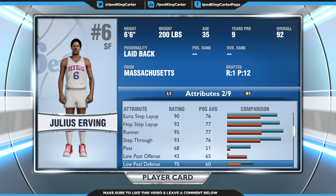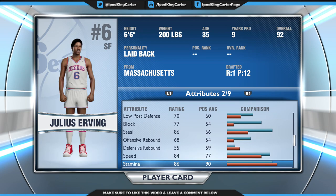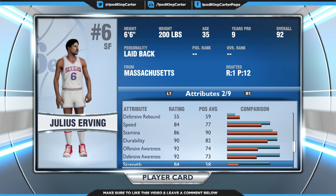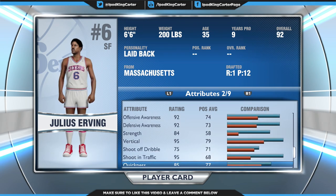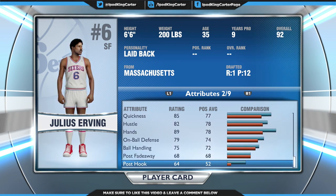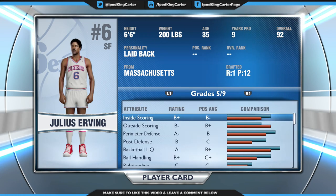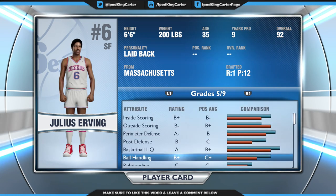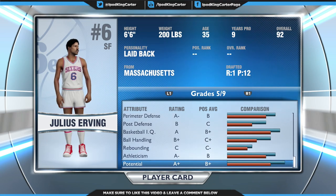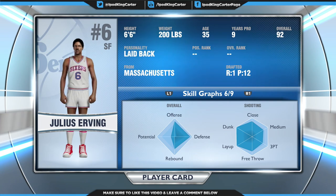Oh my God. Imagine Julius Erving coming down the lane with Posterizer and Finisher. And what about Highlight Film? That would just get too ugly. Just imagine a 99 dunk though. Oh my goodness.